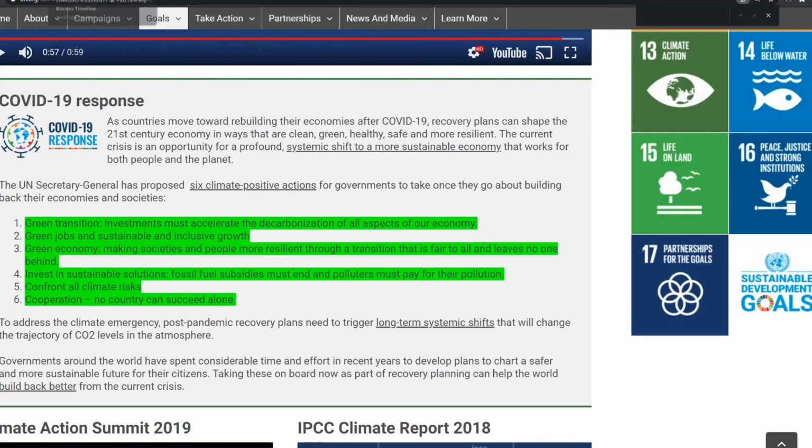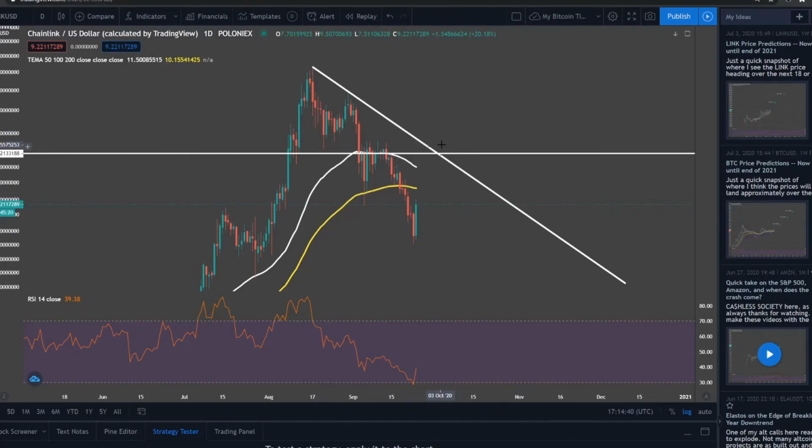And last but not least, Chainlink is going to $12, in my opinion. And that's whenever I will close my position, somewhere around there.